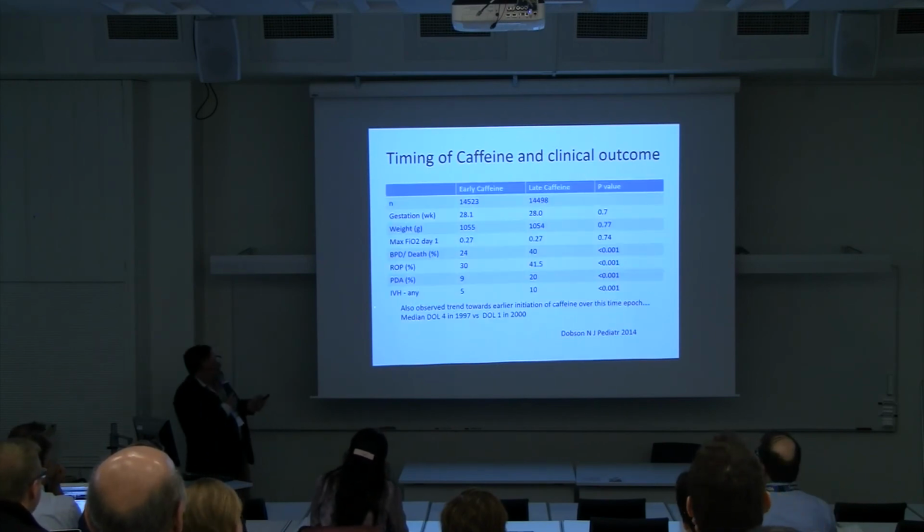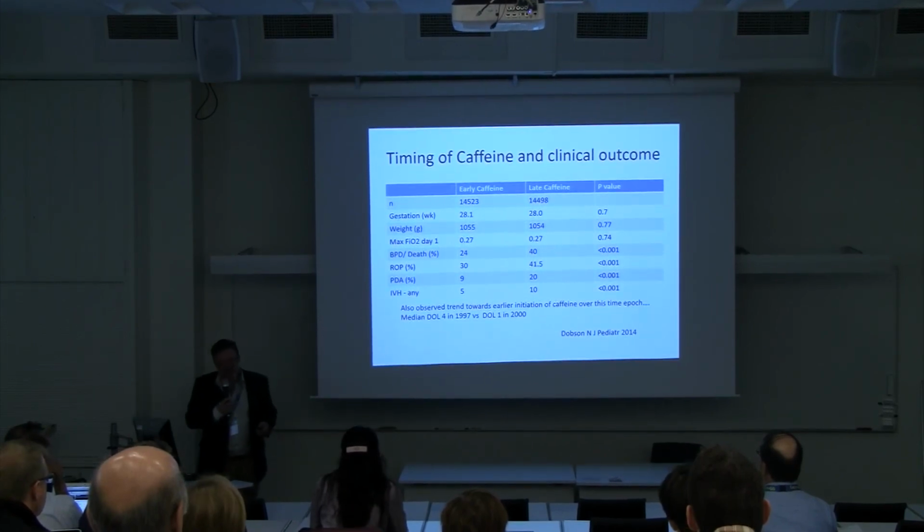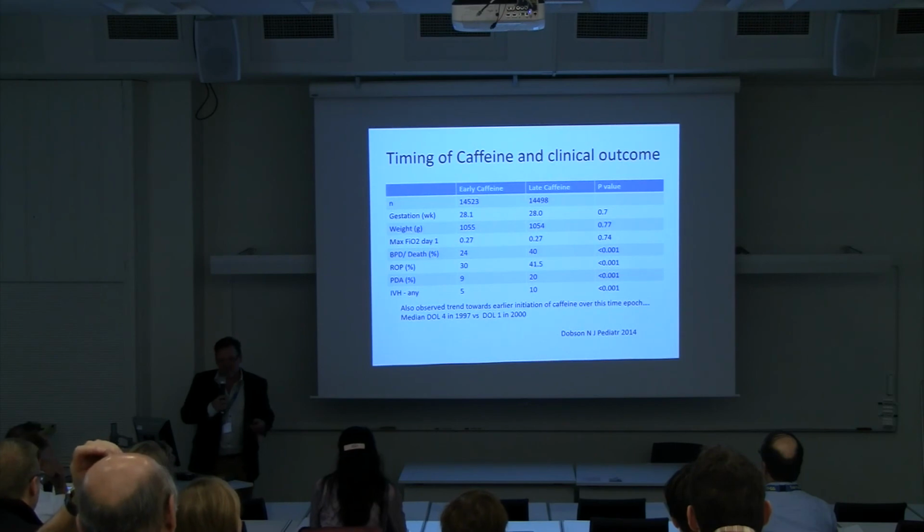You can see in this study, it's not a randomized trial, but you can see they're well matched for gestation, weight, and their maximum FiO2 on day 1. But those that were treated early with caffeine have less risk of death or BPD, less ROP, less PDA, less IVH. So again, it's not strong evidence in terms of grade A, but it definitely gives us some reassurance that if we use caffeine early, it's probably not doing any harm.